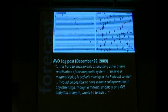Okay, here's a nice example. This is a fresh example. It's about data that's a little less than 2 months old. On the left-hand side, this is data from December 26th. On the right-hand side, this is data from December 28th. This is from Redoubt, I should point out. And while this looks like nice background activity, on December 28th, we started seeing lots of little events, lots of little quakes that looked like that. In fact, there were quite a lot of them.